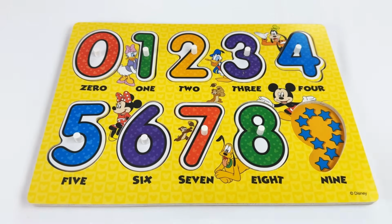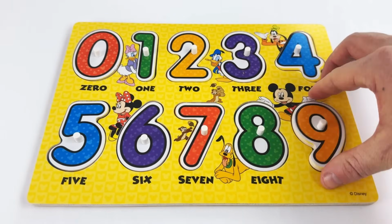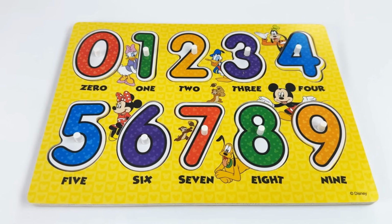1, 2, 3, 4, 5, 6, 7, 8, 9. The number 9. Great job, young learners. I am so proud of you for practicing your numbers and counting with this fun Disney number puzzle.